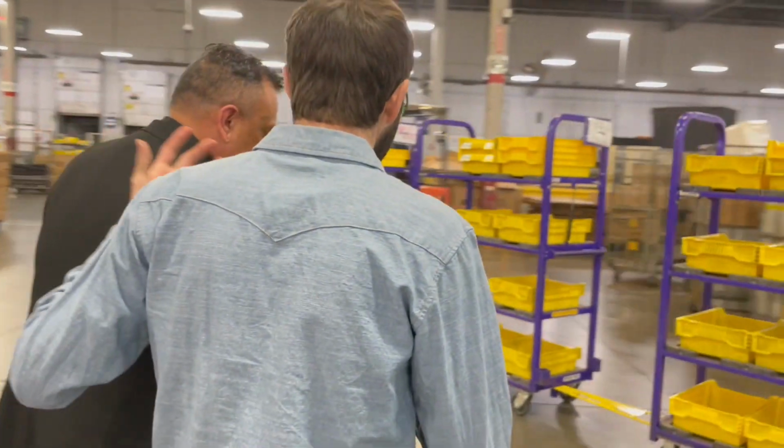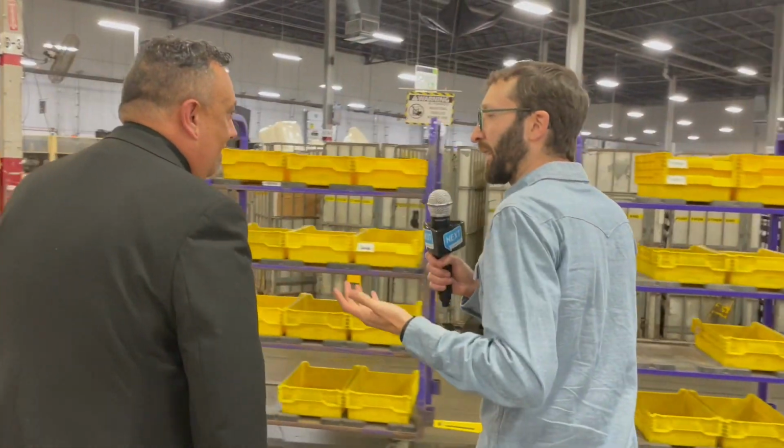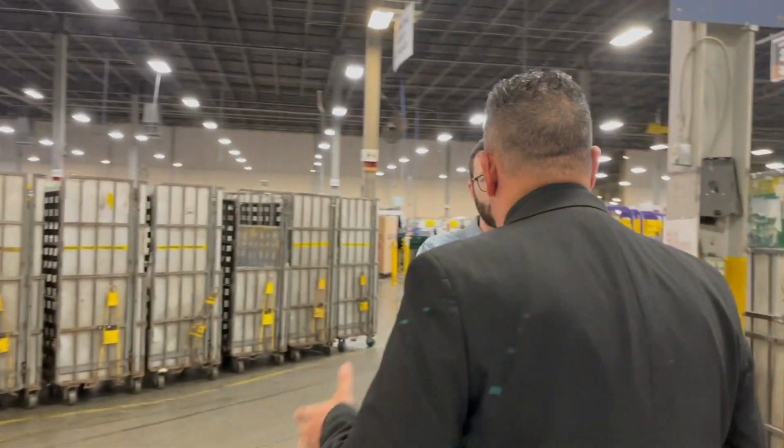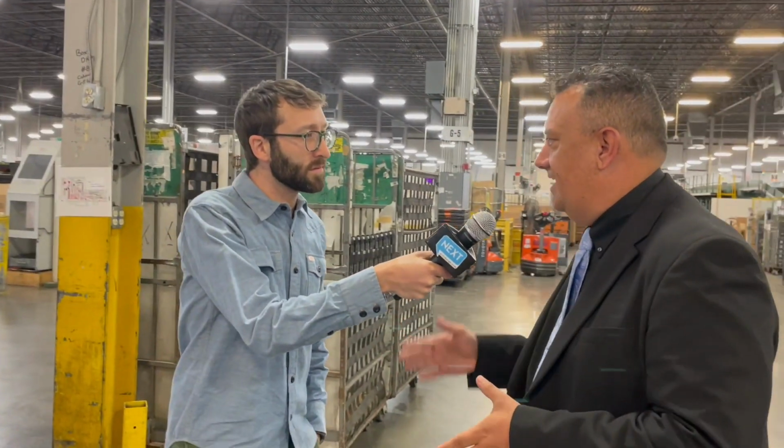And recently, people have been talking about concerns about mail slowdowns. Have you seen any of that around here? I haven't seen any of that around here. Everything that you mail or a customer mails or somebody mails today, up until the time that window closes, will be processed and on its transportation tonight.